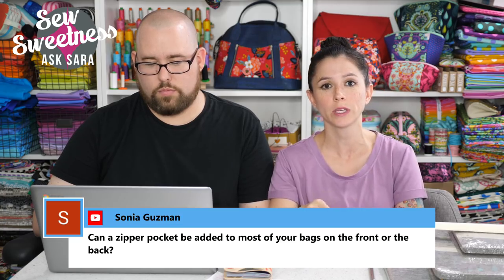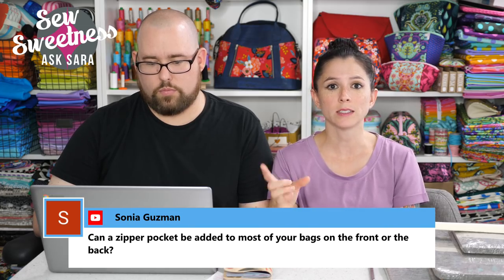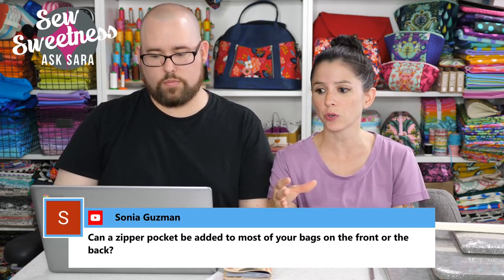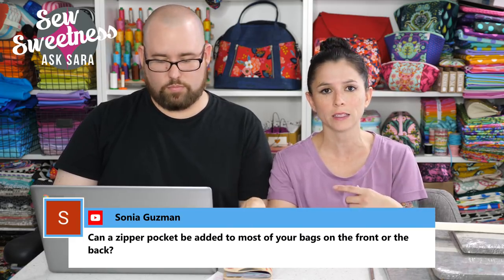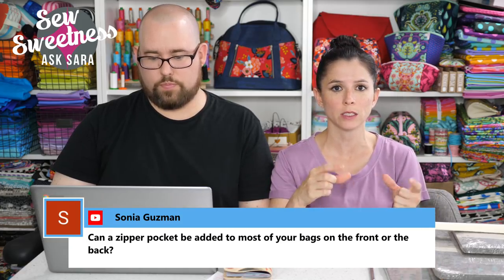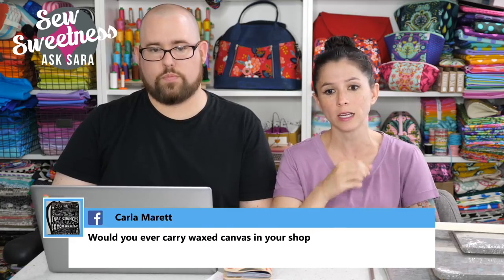Sonia says, can a zipper pocket be added to most of your bags on the front or the back? Yes, and we actually have a free video on the YouTube channel. Also on my website, it's under the tutorial tabs for bag making techniques, how to add a zipper pocket to any bag. I show you and give you measurements for two different size pockets. First off, a small pocket that might fit a cell phone about that size, and then a larger pocket for a travel bag. So you can choose what size pocket you need, either small or large, and then I show you how to add that to your bag, and that's for any bag.